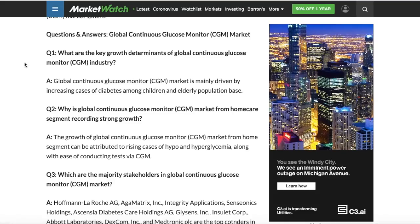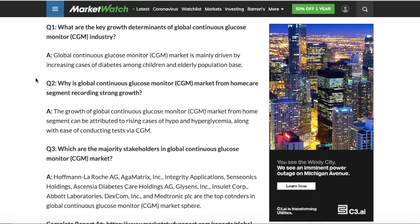Why is the global continuous glucose monitoring market from the home care segment recording strong growth? The growth from the home segment can be attributed to rising cases of hypo and hyperglycemia, along with the ease of conducting tests via continuous glucose monitoring systems. So essentially, what this is saying is that CGMs are allowing for better healthcare for these patients, and they're able to do these tests quicker.